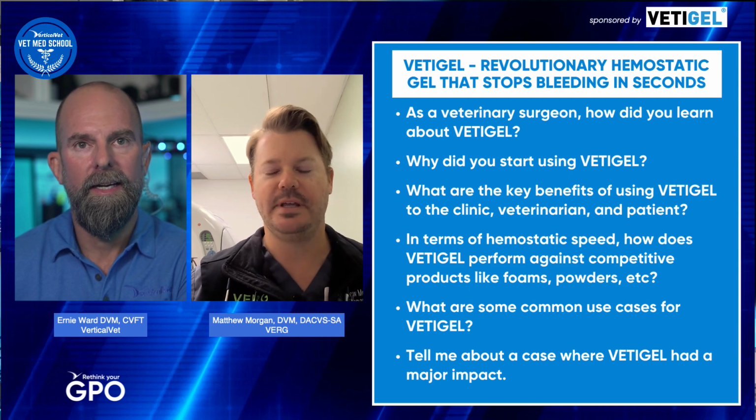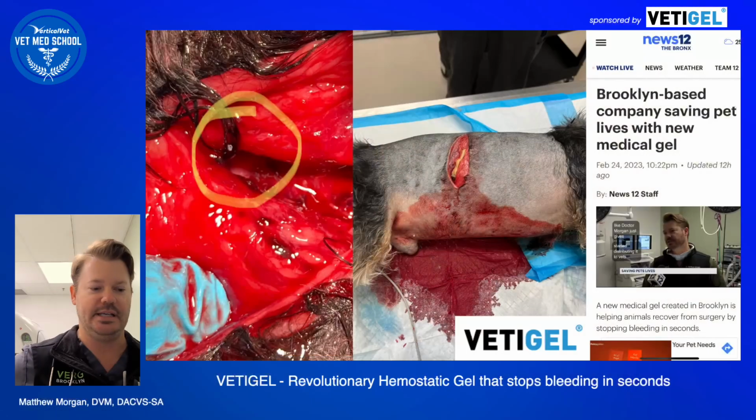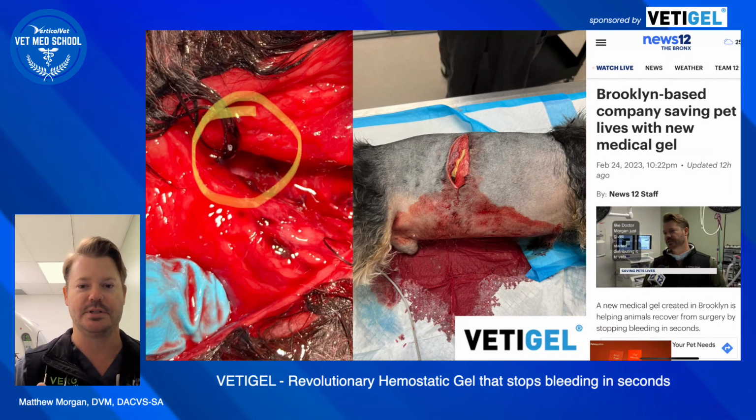Yeah, absolutely. That one case, the dog's name is Benji. It was a little Yorkie. It escaped from the owner's house, and it came back with a big stab wound in its chest. So this is an image of the dog here. The lungs were visible when the dog was coming in. It had an arterial bleed. It was spurting out at us.